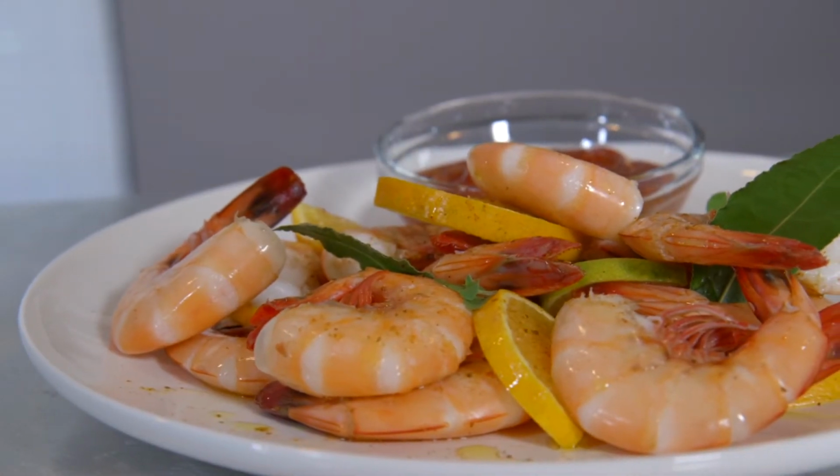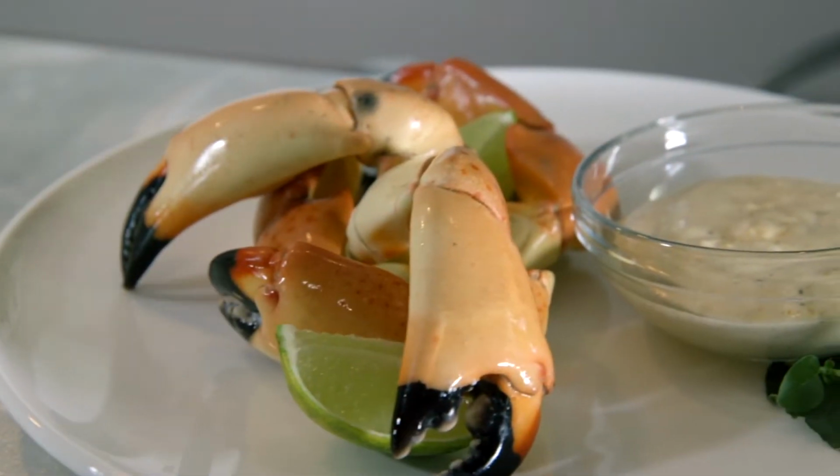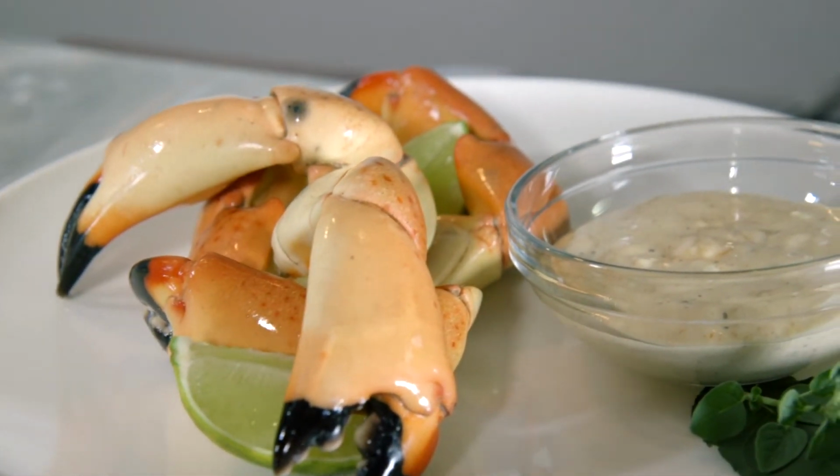We have our jumbo Florida Gulf shrimp with our smoky cocktail sauce. We also have these beautiful, beautiful stone crab claws with a little key lime mustard sauce that we just whipped up out of the fridge.